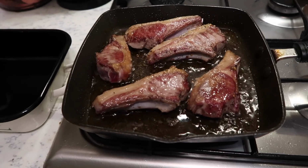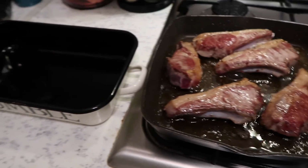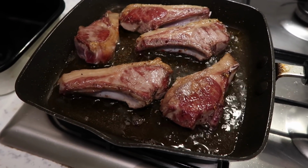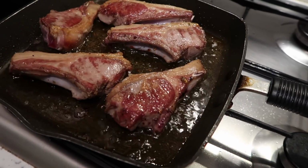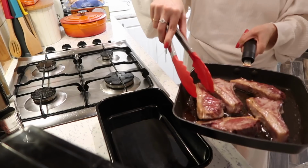These have developed a beautiful caramel, and what I'm going to do is pop them into this oven tray and then get them in the oven, and they will finish the rest of their cooking time off there. They won't need long because obviously they've been cooked on the outside. I just want to make sure that they're a little bit more well done in the centre.